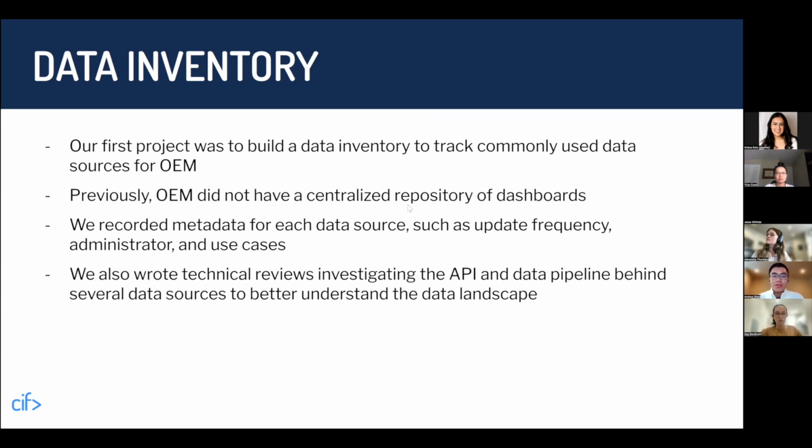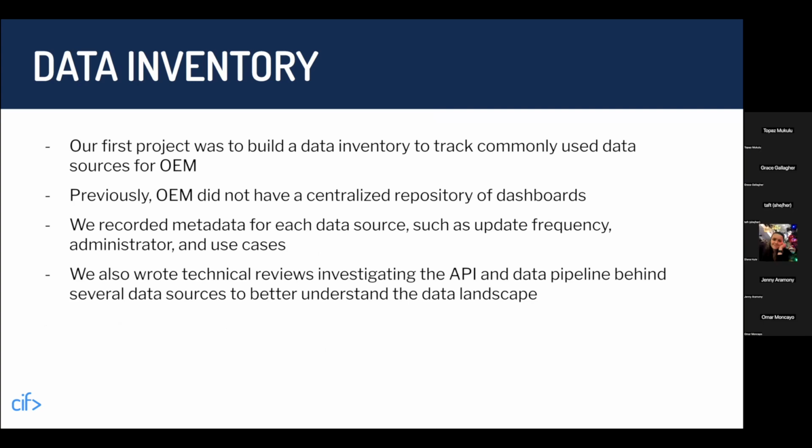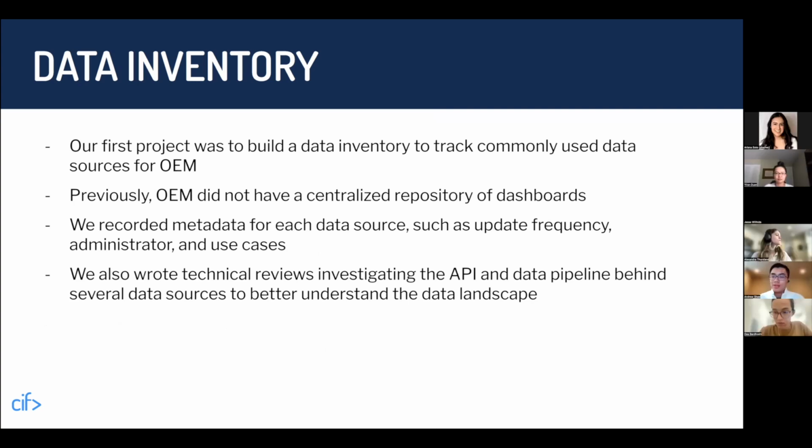So like I mentioned, our first project was to create a data inventory for OEM. So this inventory helped to track the most commonly used data sources, because previously we learned that OEM didn't really have a centralized repository of links to these dashboards or data sources. So they had to go searching through their Outlook or their emails to pull up the links every time they needed something. Another thing that we did in this data inventory is that we recorded metadata for each of the data sources. So things like update frequency, who's administrating these different data sources and the specific use cases that OEM might need these data sources for.